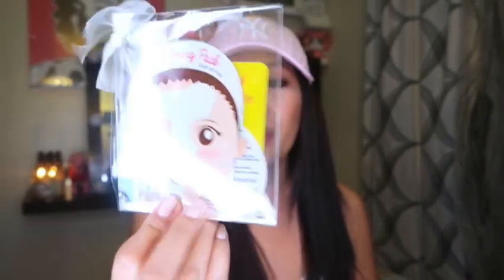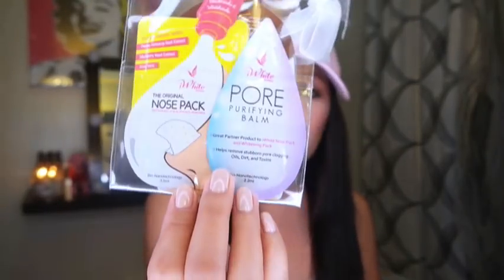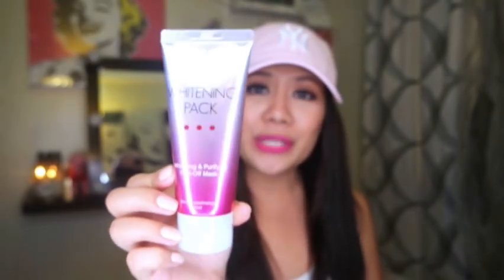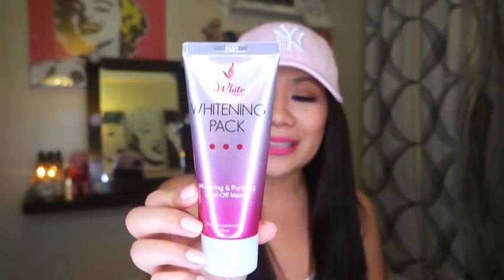And then she also gave me this whitening pack, pore purifying balm, and nose pack. Ayan, from Aqua White din yan. So she gave me that. Tapos kasama dun sa gift sa akin ni Sis Aisha is itong Eye White Korea whitening pack. Ayan, naubos na yung ganito ko. So tama ang timing ng pagbibigay nito sa akin ni Sis.